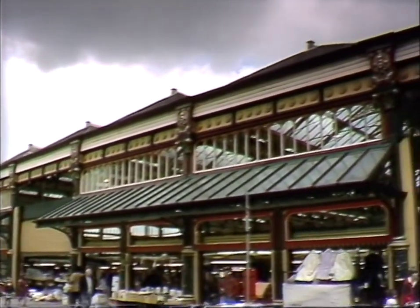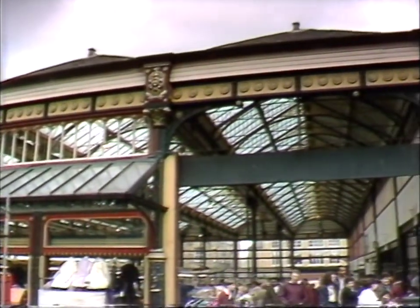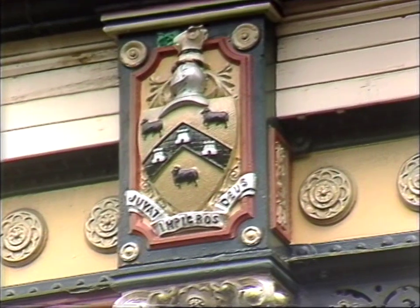The open market was built in 1888 and its magnificent cast iron pavilion has been recently restored.